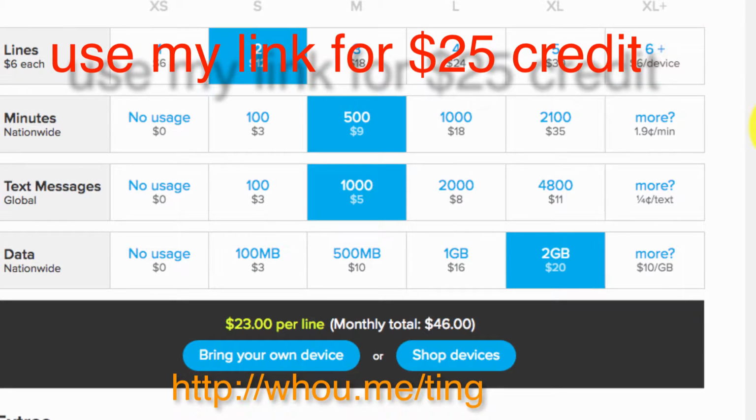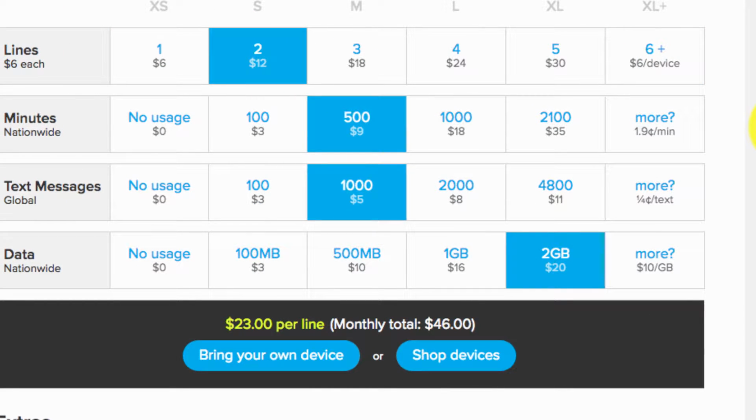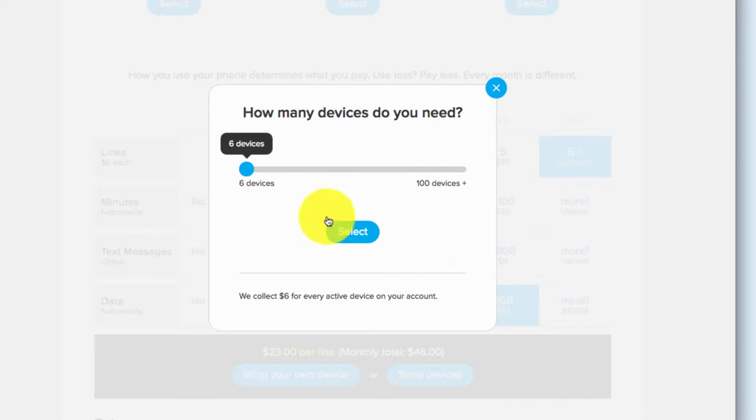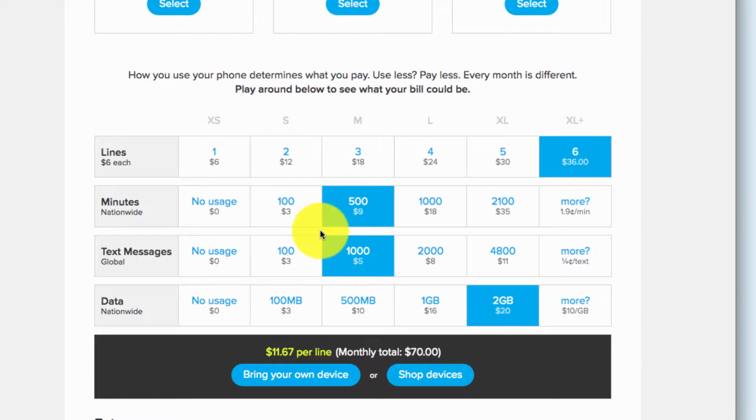Number one, there's no contract, so if you're not satisfied with them, you drop them, you go somewhere else, no problem. You can add anything to your plan at any point in the month. You don't have to sign a new contract. You don't have to wait for something to end. So currently, I have 6 phones, 6 devices, I should say.